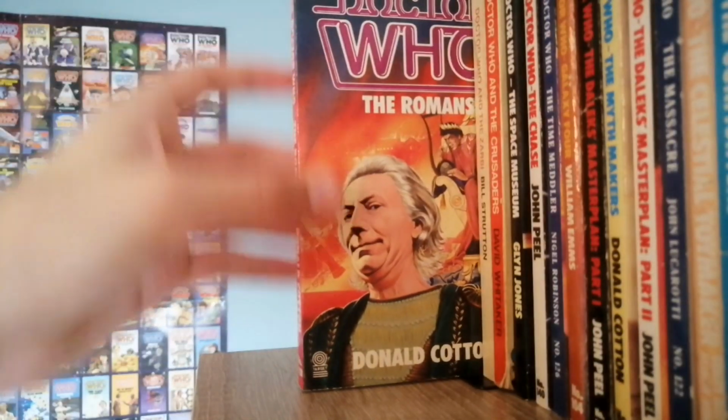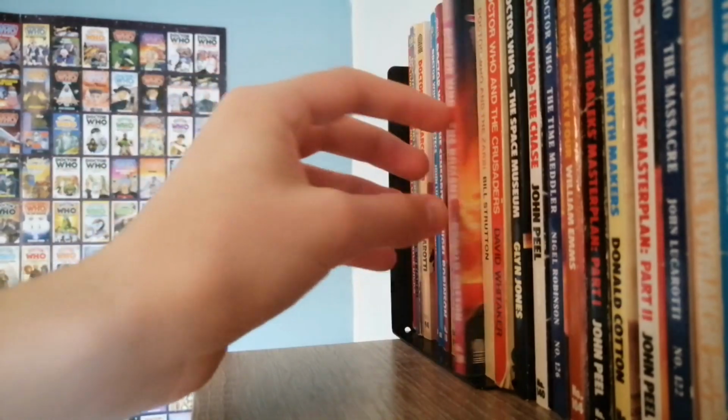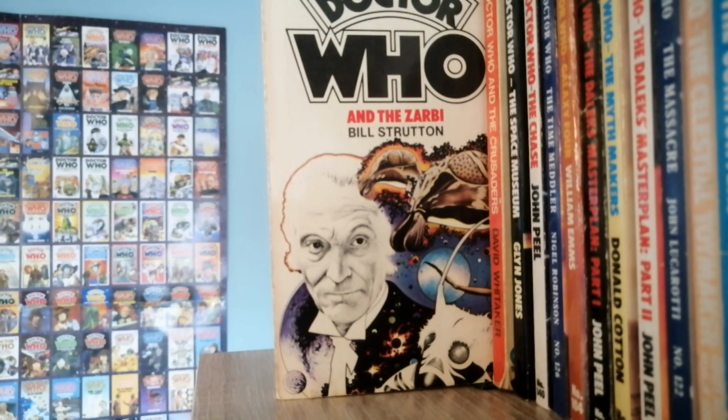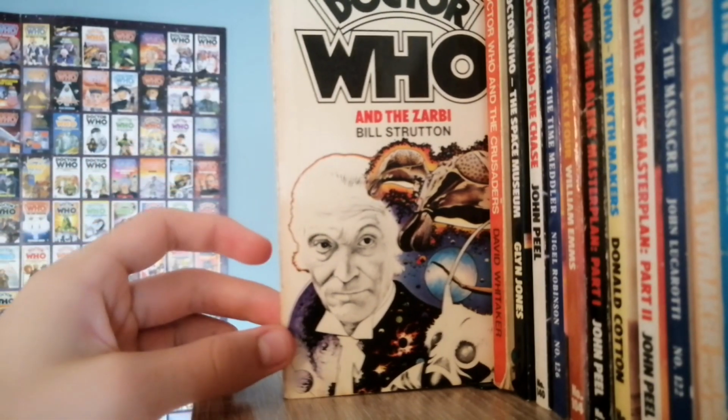Next up we have The Romans. Again, this is a really lovely one. I love these Target books that do things a little bit differently, as this is written very differently. It's in a diary format, which is certainly interesting. Next up we have Doctor Who and the Zarbi. Again, a good one. A bit of a shame this one isn't a first edition. Maybe I will replace this one day. It's one of the thickest Target books, actually. You can't really tell from this angle, but it's very good.